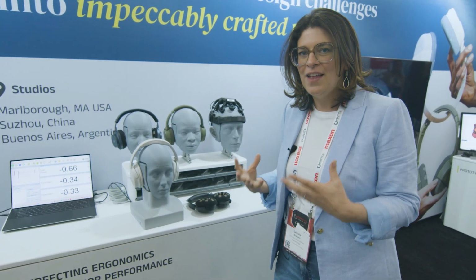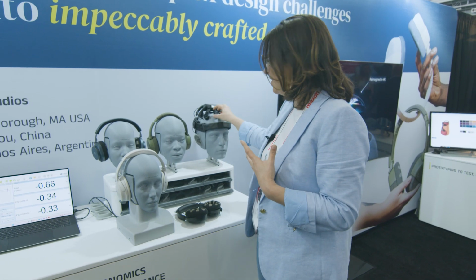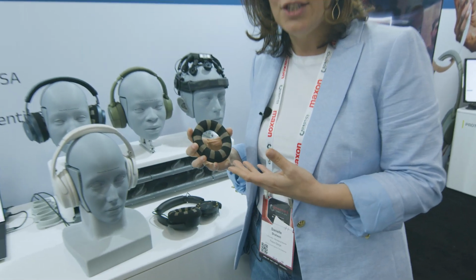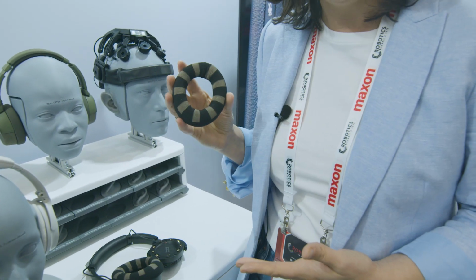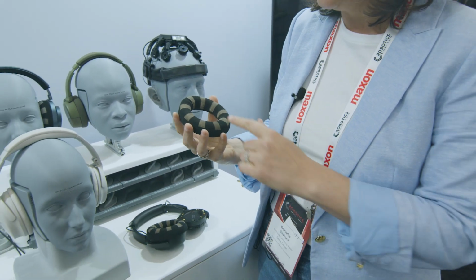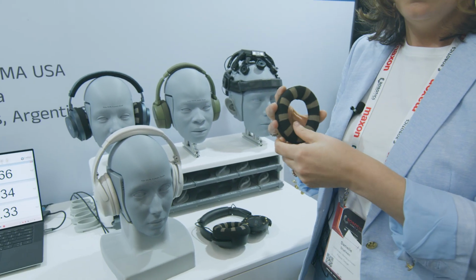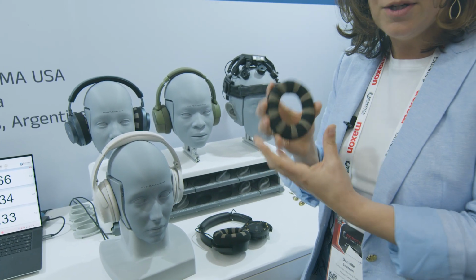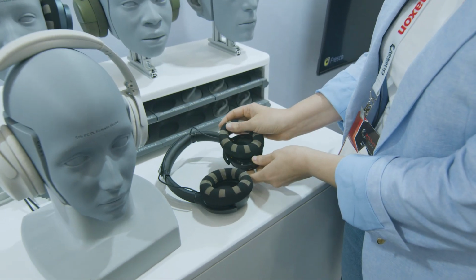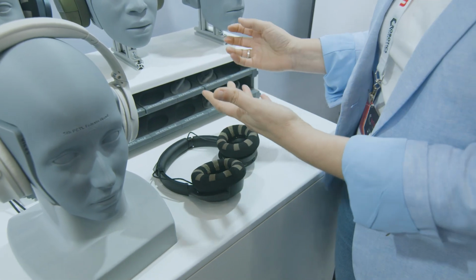So a big part of that effort was, how do you take the sensors and integrate it into a form factor which can be designed for a product that can be sold on the consumer market. So these are actually conductive fibers that are woven into ear cushions that are connected to the technology which is inside of the housing.